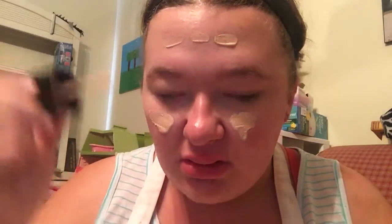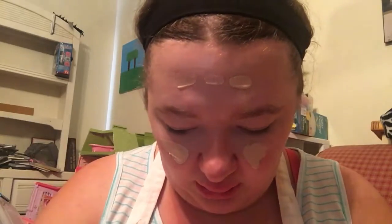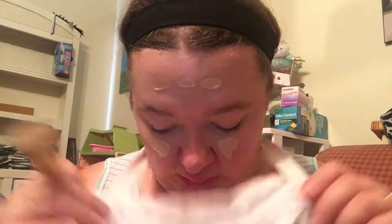This foundation is super liquidy. Wow. Makes me happy I wore my apron today. If you're a beginner makeup artist, you don't really need concealer. Or if you want concealer, you can just apply it with your fingertips, a little sponge, a little brush, however you're comfortable doing it. I'm comfortable doing it with my brush or a little sponge if I have one. Well, I do have one, but I don't have it handy. I do need my mirror for this, so give me a second.